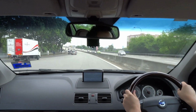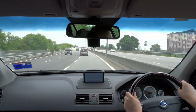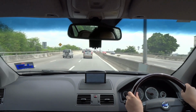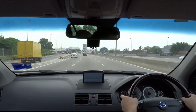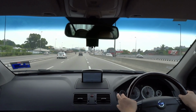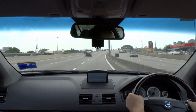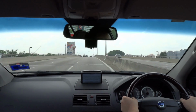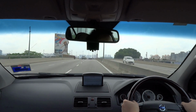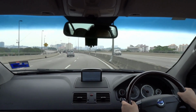The XC90 might be old, the exterior design might not be exciting or aggressive, but the design has aged well. The bi-xenon headlights perform a good job at night, and the adaptive function for the headlights are quite useful in lighting up a corner as you go through it. I mentioned earlier that the XC90 comes with a lot of safety and security features, making it one of the safest SUVs around. Next up is the interior.